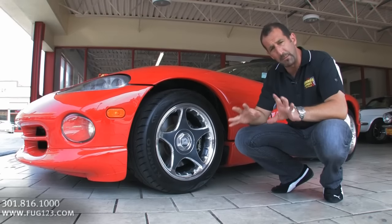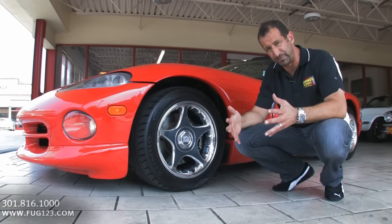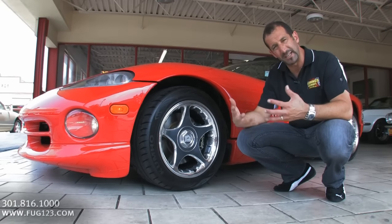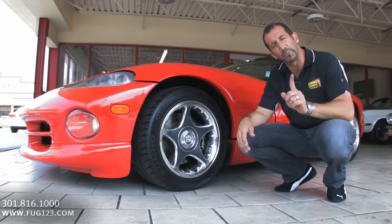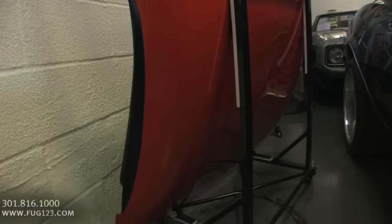This one here has a couple modifications to it, and all the stock pieces come with it. This has a tall man's kit in it, and the difference is it has a seat lowering kit to give you a little bit more room in here, because this also comes with a hardtop. So it comes with a soft top and the hardtop, and you get both of them with this car.